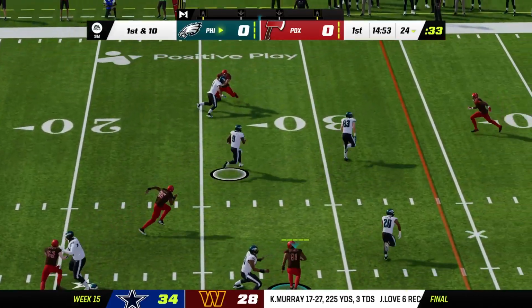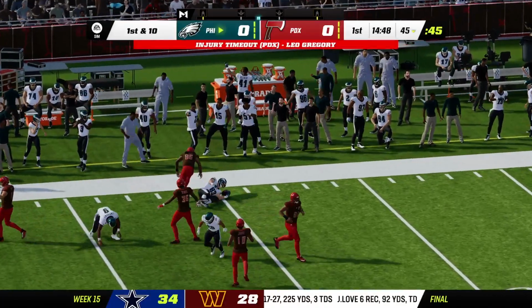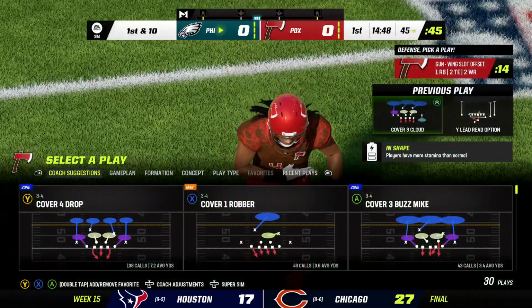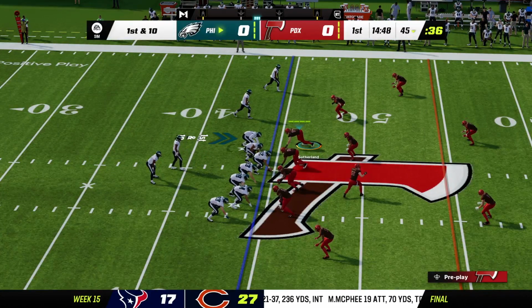They'll start with the option. And it's a fumble. And while all of that was going on, we have an injured player out there in need of some attention. Well, the medical staff is going to come out here and take a look, and we will take a short break.